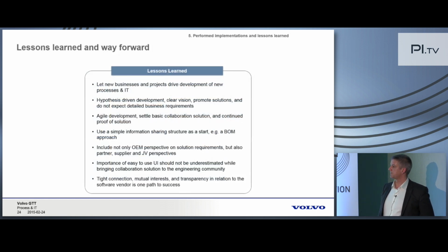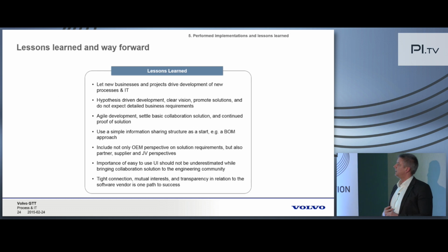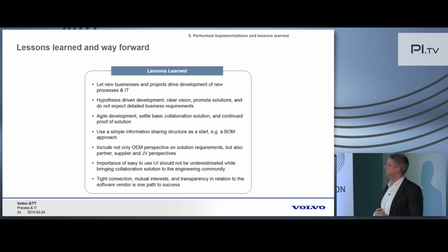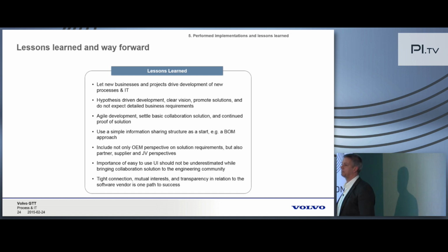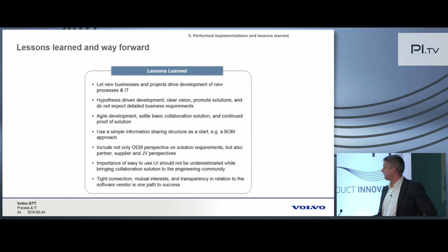Last slide, from me at least, the lessons learned and way forward onto the entirety of what we have done so far. We have experienced that it is very good to let new businesses, significant projects, drive development of new processes, but that everybody maybe knew. But we have really experienced this. Hypothesis-driven development is very good if you base it on a clear vision.